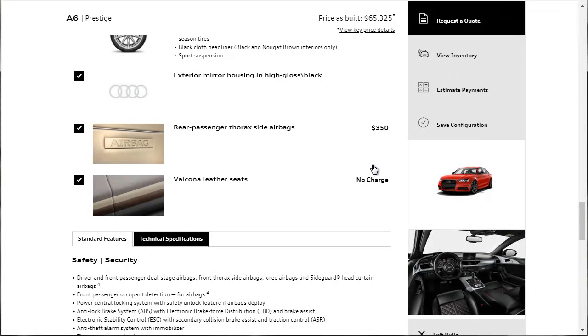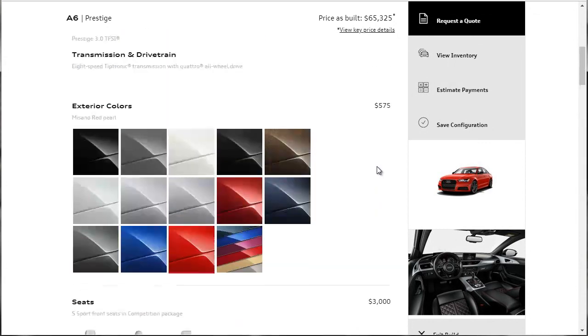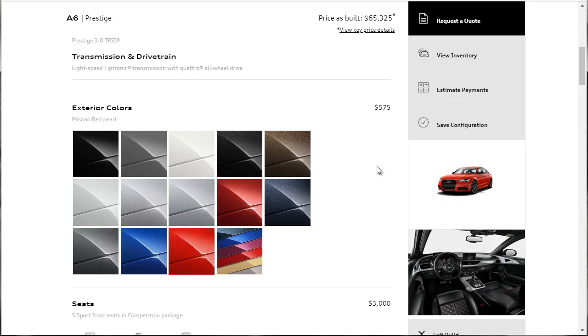Wow, I mean, we just paid under $4,000 in upgrades, and look at the car that we have. Look at the car that we have. I can name some other car makers that make really good cars that this car would have cost $70,000 plus all day long. What a wonderful car.